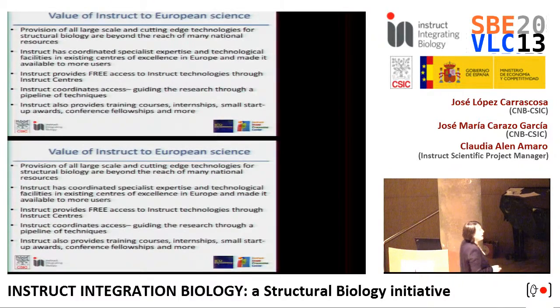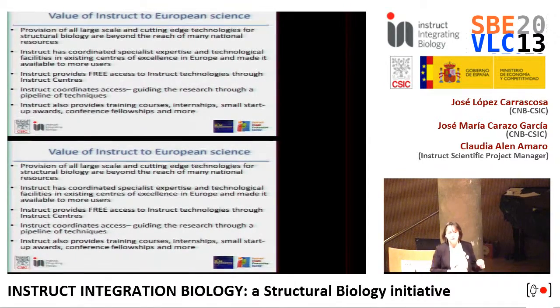Then why Instruct? What can Instruct provide you? Well, basically, Instruct provides you with large-scale and cutting-edge technology for structural biology that no single country can provide to their scientists, or definitely not a single institute. It's very difficult for any scientist to have access to each one of the different large equipment that structural biology and integrated structural biology require. Through Instruct, you can have access to all that infrastructure.